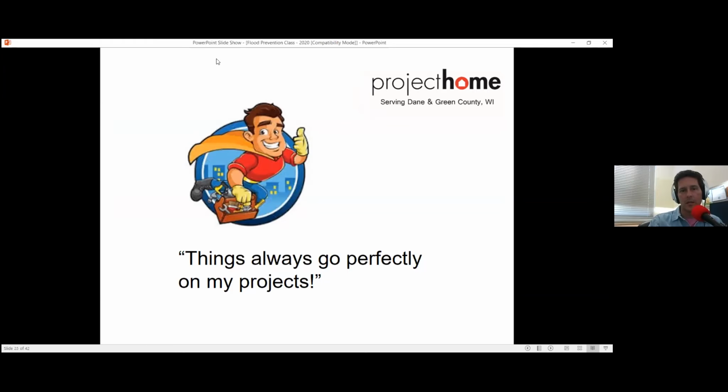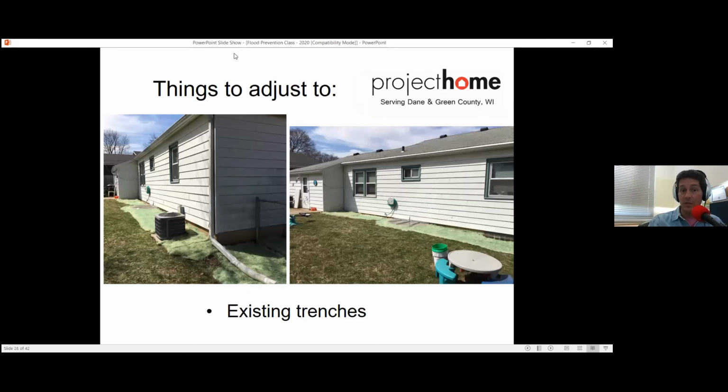Now, as we know, everything goes perfect on all our projects. It's all by the book, right? No, not at all. So sometimes there are some things to adjust to. This is a great example. This was a house where we were going to be doing some work.